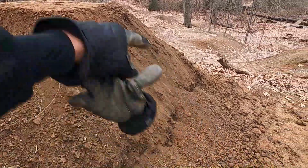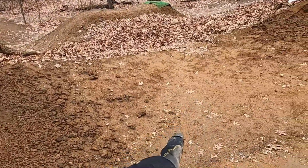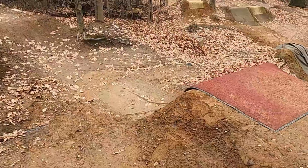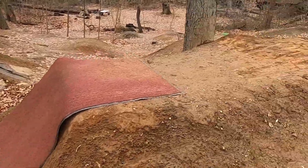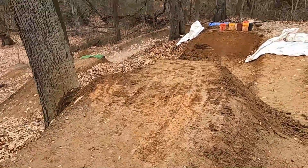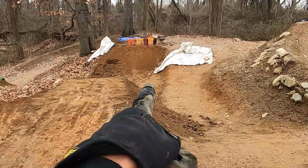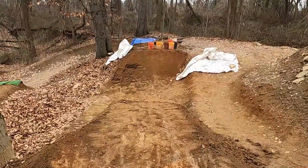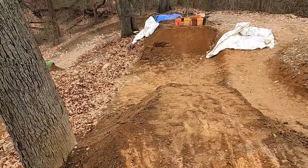I gotta fill this in to make this a little more slopey. Most likely I'll get the dirt from down here, that way it can give it more of a dip. Now the next thing I wanna do, which I'm probably gonna do now, because as you can see, that landing is not wide at all. I have to build out to the right, and I also have to build out to the left, which is gonna be a hassle.